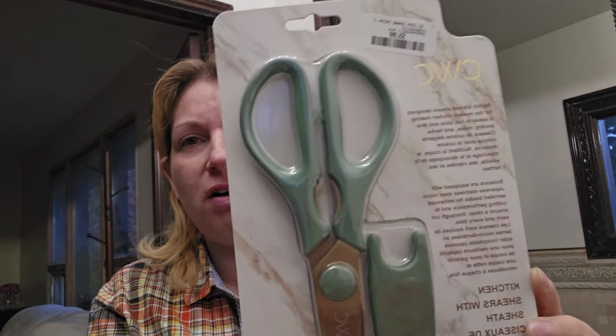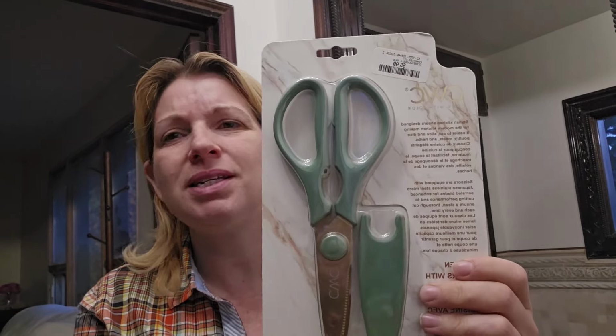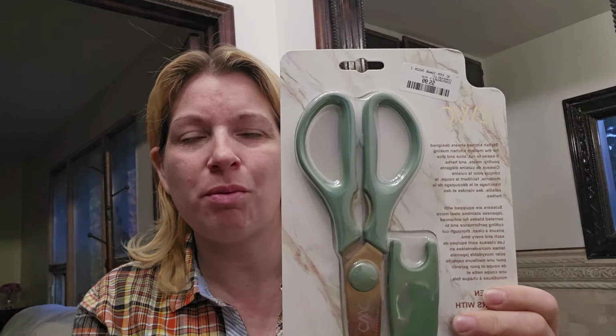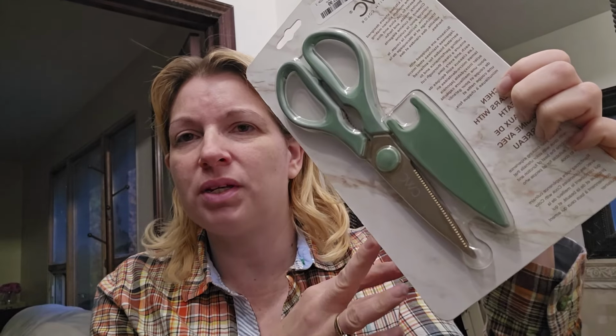And then while I was at Marshalls, I always go through the kitchen stuff. I don't think I need anything else for my kitchen. I think I've gotten everything, but I found a good pair of scissors. These are by CWC, which is Cook with Color. That's basically what a lot of my other kitchen gadgets are that I've been buying at Winners and Marshalls. These ones were $5.99, and what I like about them is they come with the sheath. I already have a pair of kitchen scissors in my knife block, and the other knife block I want already has scissors as well, but it's just nice to have a spare pair.